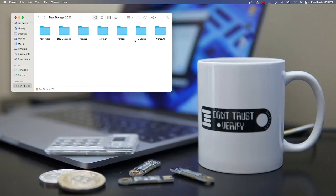Now, first things first, on my computer here, I already have my Finder open. Again, I'm on a Mac. There are instructions for Windows and Linux via the instruction page, but I have a drive plugged into my computer, this one here.